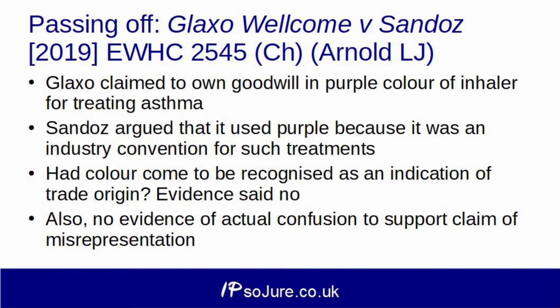Does this tell us anything new about the law of passing off? I don't really think so. It's nevertheless a useful illustration of the way in which these things work.